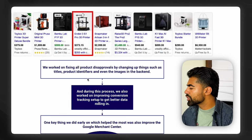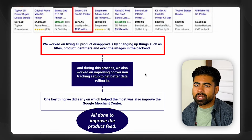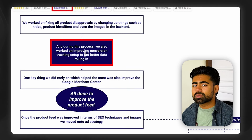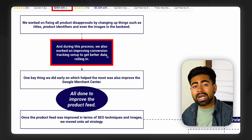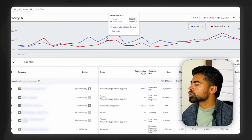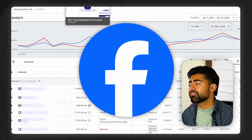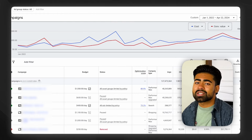So that's one major issue we started off by fixing, because we knew the campaigns were not really the major issue as much as the foundation itself was. And during this process, as we were working through the foundation, we also worked on improving the conversion tracking setup to get better data coming in, because like I mentioned, these numbers we saw here, they were double and triple tracked. So there was not a month they were doing 250,000 from Google. A lot of it was coming from Facebook, when instead they were doing roughly half of this from Google. They just didn't know about it.